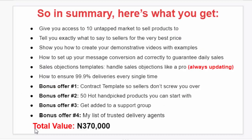Now, guys, let's just look at the summary of everything you're about to get. I'm going to give you access to 10 untapped markets to get started with, meaning you have these markets to get started. All you just need to do is find a product to get started. Find a product in this market and start selling, right? I'll tell you exactly what to say to sellers so that they can give you the very best price, how you can negotiate with them. I'm going to show you exactly how to do this.